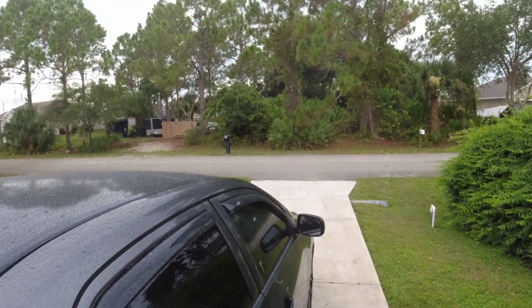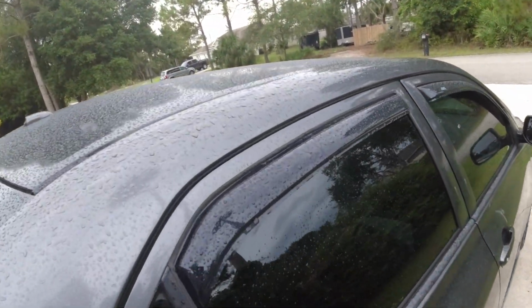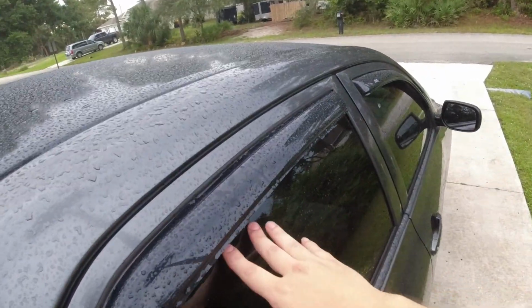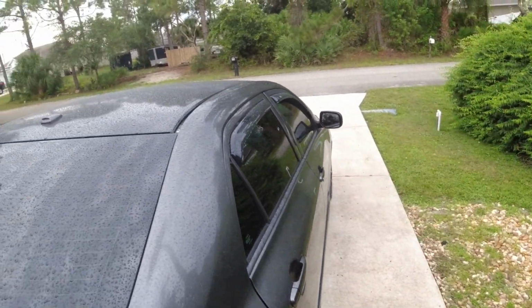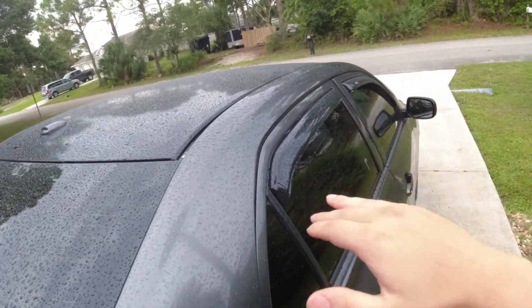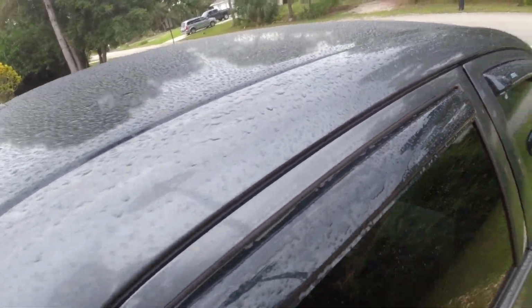Or if you live in a rainy or hot state like me, Florida, you can use these either for the rain or if you park in a parking lot and it's really hot, just crack your window and you'll never have to worry about it being hot or rain getting in. These are only like $55 off of Amazon. Again, these are a nice fit, and they're in-channel visors, they don't stick on the outside, so very good upgrade.